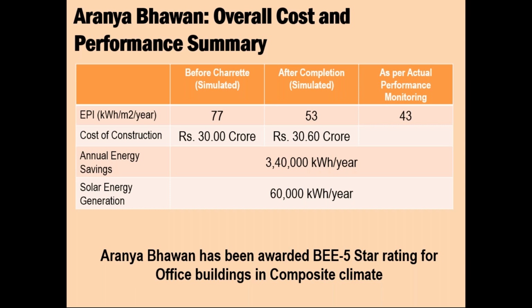The cost of construction was budgeted earlier at 30 crores. There was an increase of 60 lakh, but with annual energy savings of 3,40,000 units and solar generation, the payback is hardly 1.5 years. So it is a BEE 5-star rated building. Thank you.